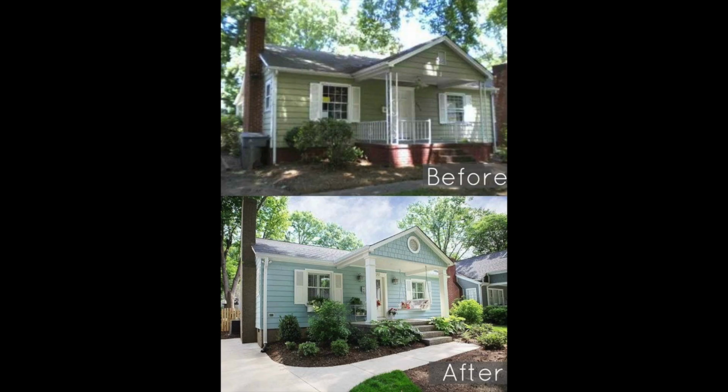And the big item here is I would paint the exterior. Paint goes a long way. It's not super expensive, and it gives you the most bang for your buck. So consider painting the exterior of the property. So moving inside the home now.